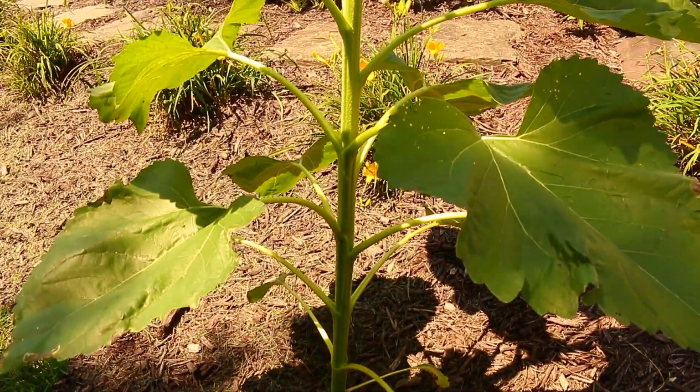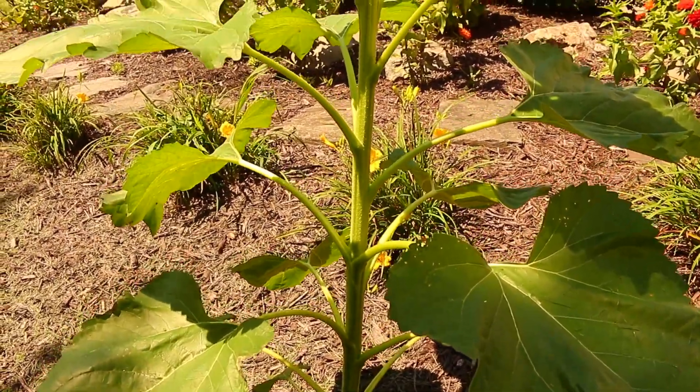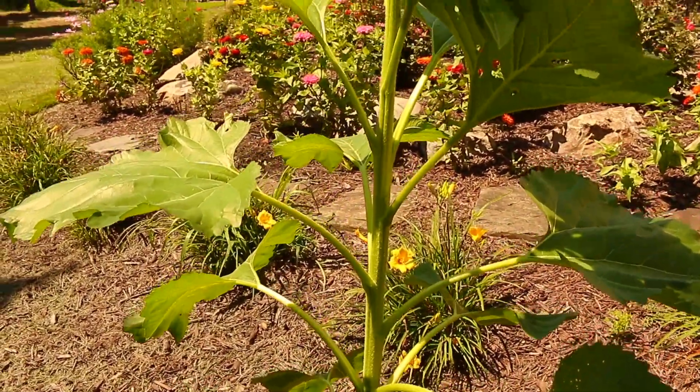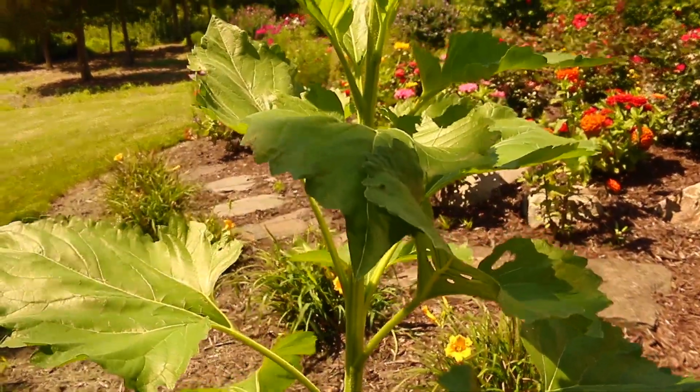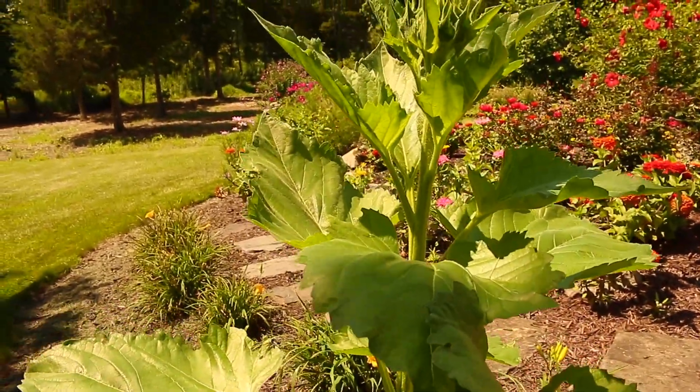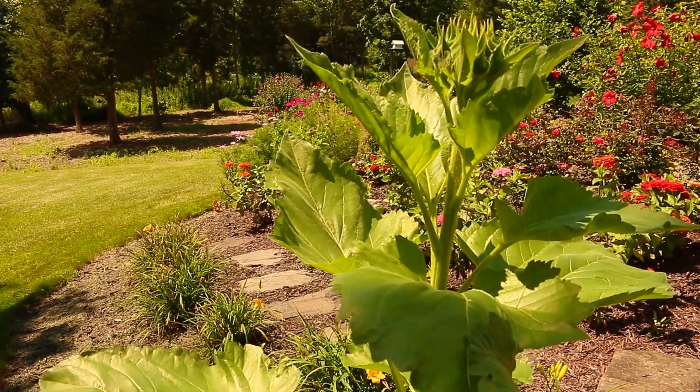Sunflowers are also another great addition to your backyard garden retreat because they're nice and lush, they're easy to grow, and they add a lot of nice fullness to the garden. This one here happens to be a volunteer plant.